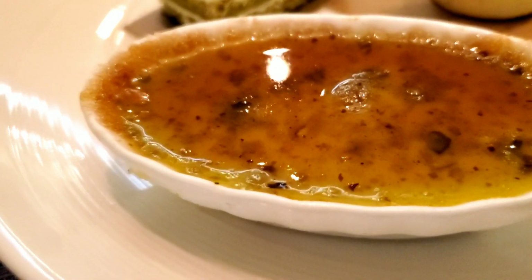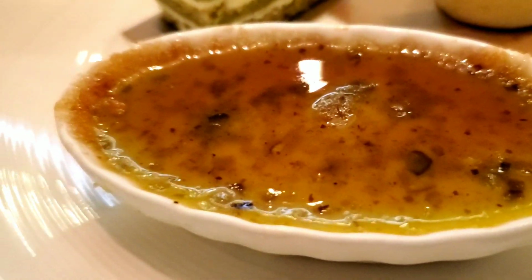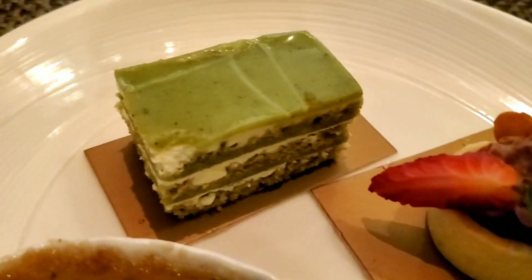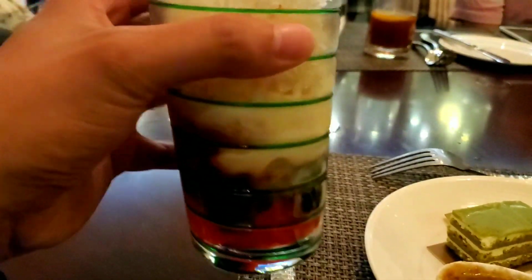Time to go pick out some desserts. My favorite part of the meal. Okay, so for dessert here, we actually have this pistachio creme brulee, which I've never had before. It sounds really interesting. A little pecan tart there that looks really good and refreshing with that fruit. We also have a green tea opera cake. I look forward to trying that. They also had a station over there where you can make your own halo halo, which I did, and I'll explain that a little bit more in just a second.